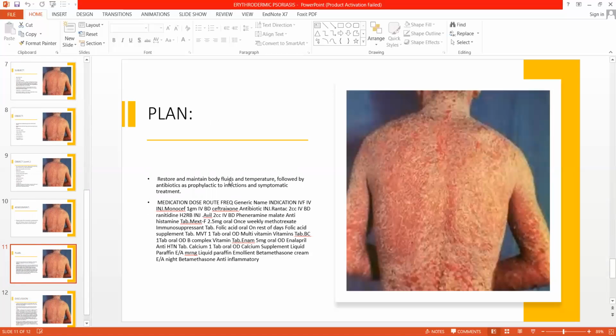Now, plan for erythrodermic psoriasis is to restore and maintain body fluid and temperature, followed by antibiotics as prophylaxis against infection and symptomatic treatment. Medication includes monocef, ceftriaxone, ranitidine, Avil (pheniramine maleate) as antihistamine, and methotrexate as immunosuppressant, folic acid, multivitamins, vitamin B complex, enalapril as anti-HTN tablet, and liquid paraffin as emollient, betamethasone is used as anti-inflammatory.